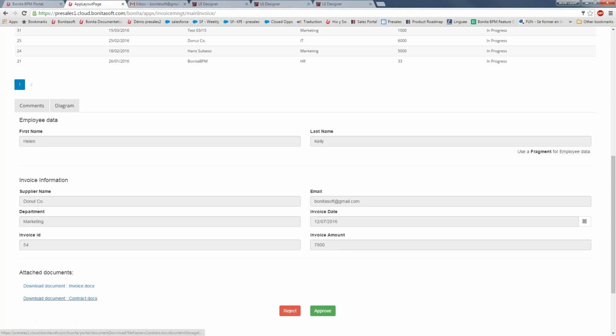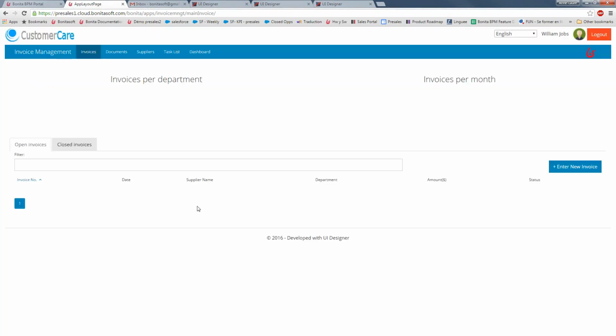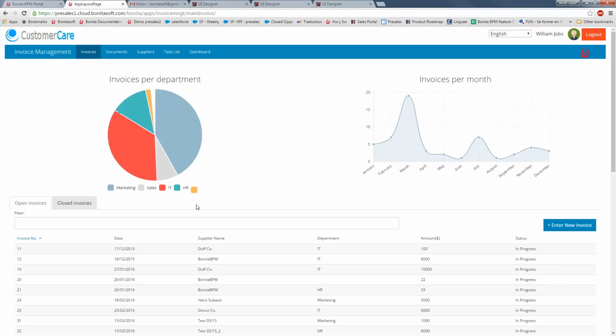He can also download the documents if he wants to check them, and he can choose to reject or approve the invoice. So let's say that he will approve it. And this is done for William Jobs.